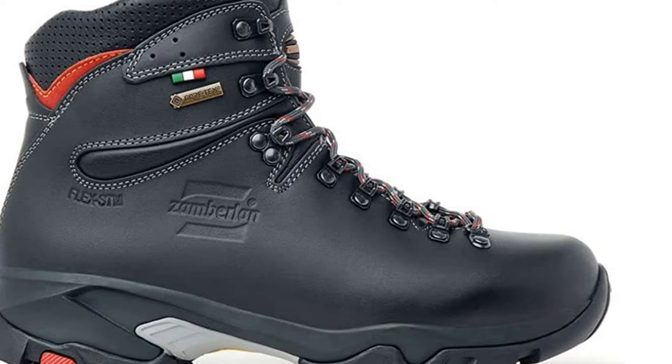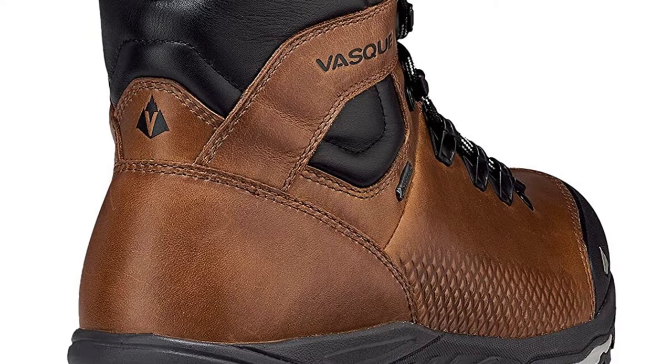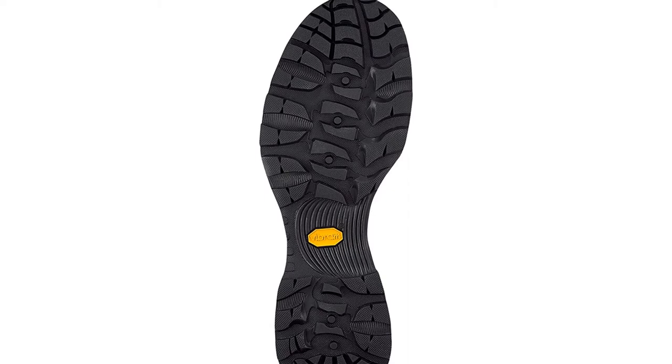Number 4. The classic look of the Vasque St. Elias GTX boots is backed up by the tried and true durability of their traditional leather build. The ankle cuff provides ample support, and the stout toe cap gives great protection for tackling tough trails.